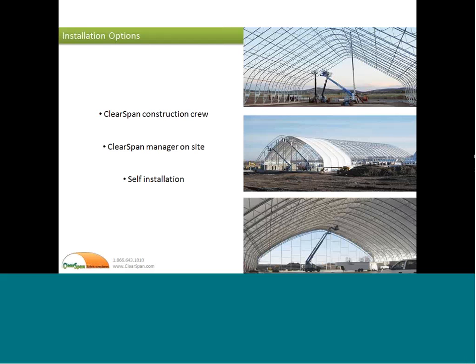Now, if you're a little bit more confident, which a lot of our customers are, you can install the buildings yourself. And through all of these, you're still going to maintain your warranty. So whether we install it, whether you install it, or whether we send out a site supervisor, we're still going to honor your 15-year warranty on the structure itself.